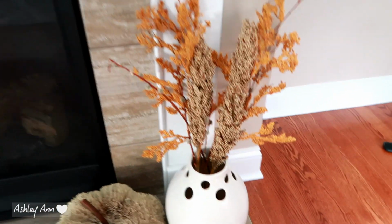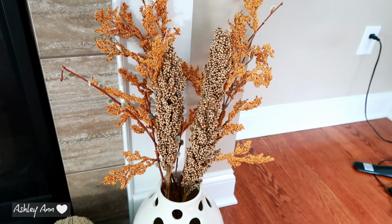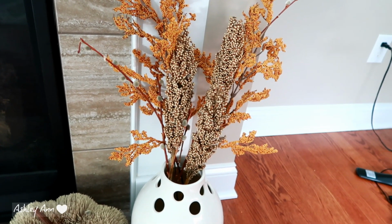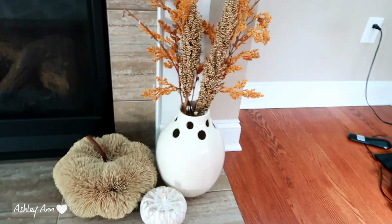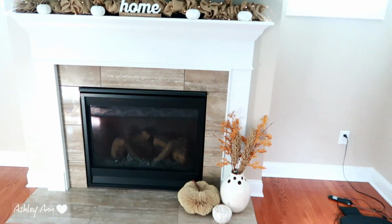I believe these picks or stems, whatever you want to call them, are from Hobby Lobby or Michael's, but I like it because it's neutral, but it still adds a pop of color. That orange adds a pop of color to the living room. So that's kind of what I came up with there. And then I just have these random pumpkins stuffed right there. So that's what that corner looks like, and that's what the fireplace looks like.